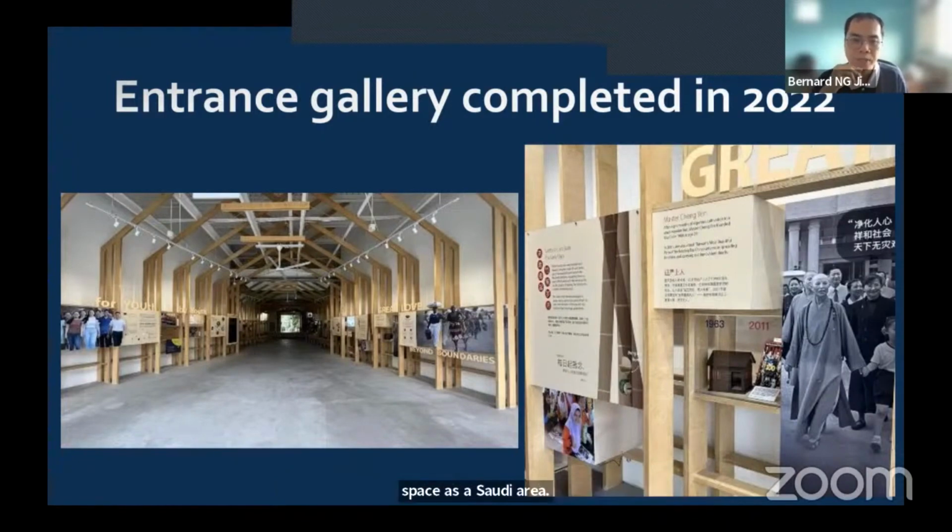So the objective of having this entrance gallery is to give a very brief introduction to the users, to the visitors in this HYC. We also introduce the four missions plus the additional environmental protection mission, and also our international relief efforts and our Da Ai technologies in this entrance gallery. This entrance gallery we completed in the third quarter last year, and the Glow-on Gallery we completed this year in the third quarter.